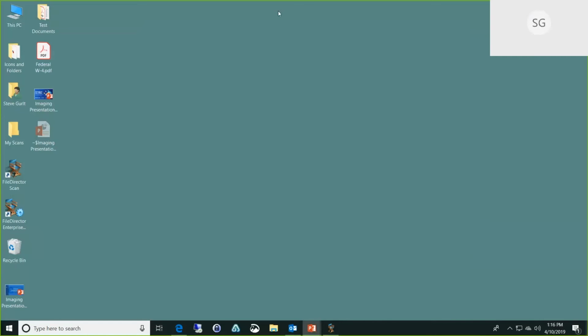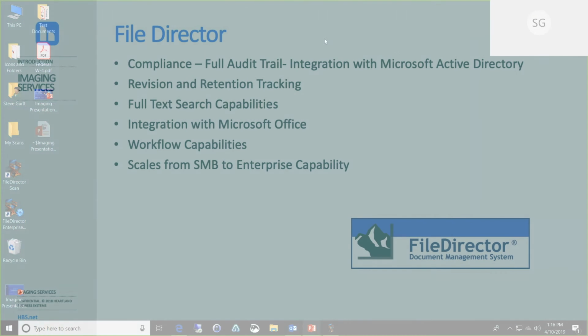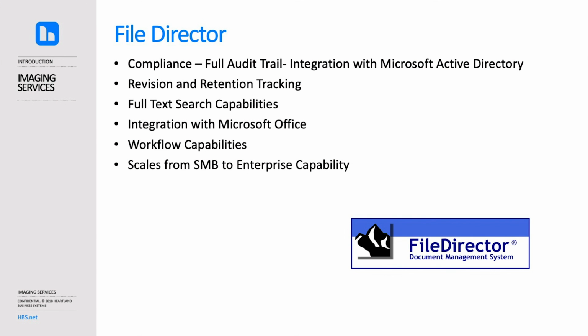All right, so that's kind of a high-level view of File Director. And again, if there's any questions or things that you may need or are looking for that we didn't show there, please let us know in a question, and we can get those answered here for you.